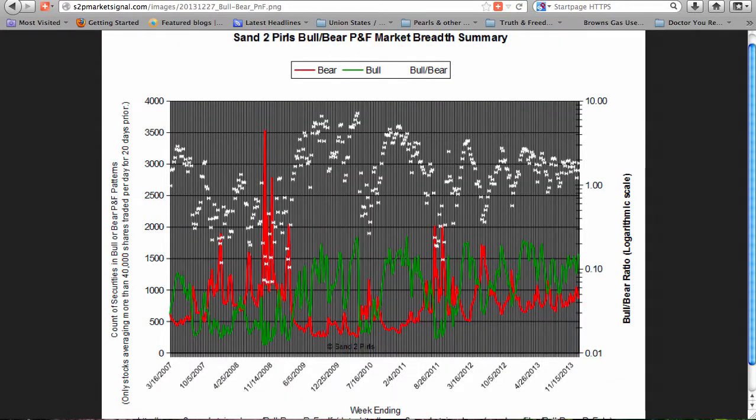Market breadth. With this past week's market decline, our bull-bear point and figure ratio rose from 1.50 to 1.82, advancing within bullish territory. The total count of securities in bullish or bearish patterns advanced 3% to 2,436. The count of bearish stocks decreased 9%, while the count of stocks in bullish patterns increased 11%. The Sand to Pearls PNF Market Breadth Summary Chart shows us a market now 16 consecutive weeks in bullish territory.